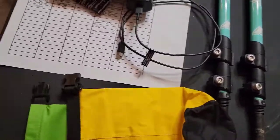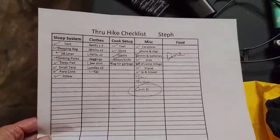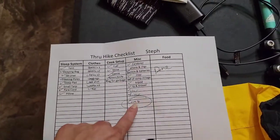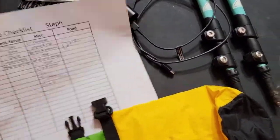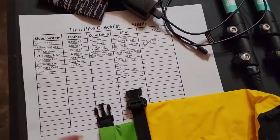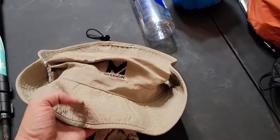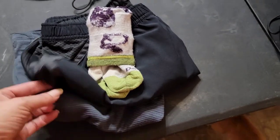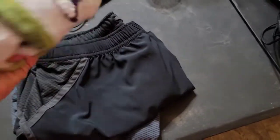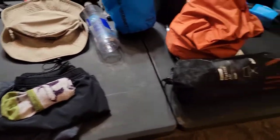And something else I do is I make just a little checklist for me. The only thing I don't have so far is my comb, because I do use that kind of every day, and I had to work today, so I didn't put it in my bag yet. And then just the last thing is my little hat that y'all saw, which I love. And then the clothes that I'm going to wear to hike in: just a pair of shorts, a tank top, and a pair of Darn Tough socks. So yeah, that's what's going to go in my pack.